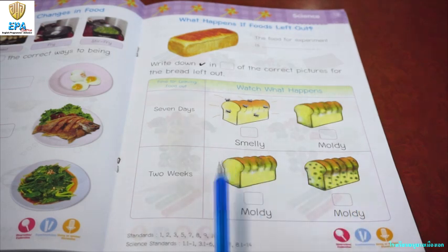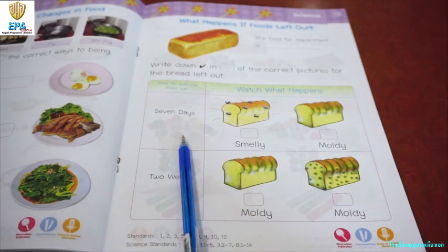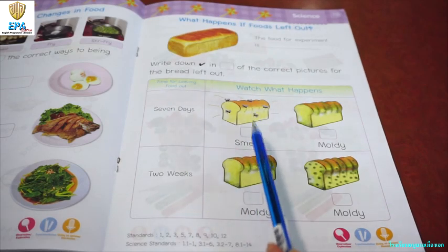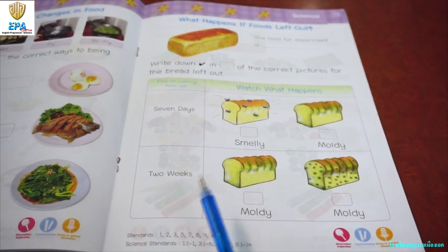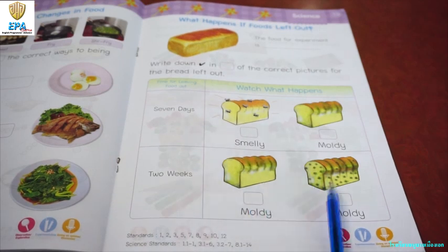Okay. So you can actually do this experiment at home with the help of your mommy or your daddy. To give you an idea of what will happen, usually foods that are left out for 7 days will start to have a bad smell, or they will become smelly. And if you leave them for a few more days, they will eventually develop molds. So they will become moldy, just like this one. Okay? So I hope you will be able to do this activity in your books at home.